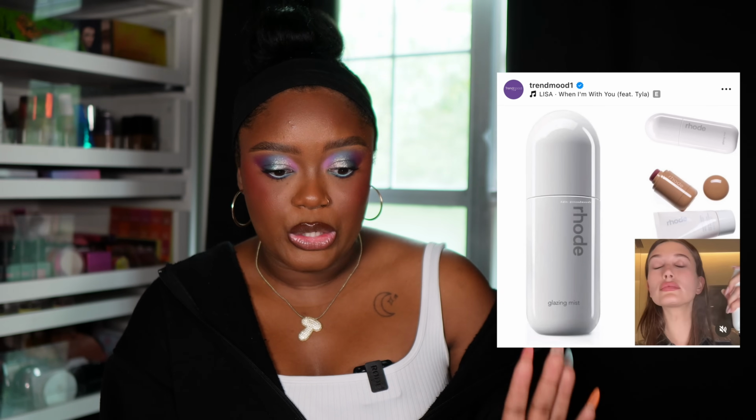It honestly is almost time for me to repurchase another one. It is so good, and to have it in a mist form, that just makes me excited. That makes me really, really excited. So this is definitely going to be a purchase for me. Not sure exactly when that's coming out, but hopefully soon, because your girl wants to try it.